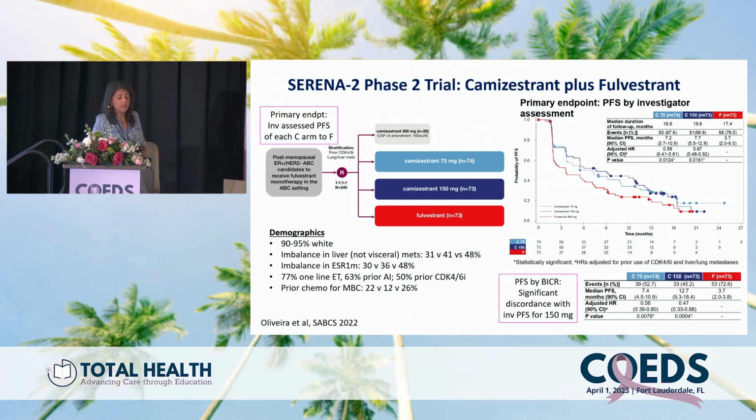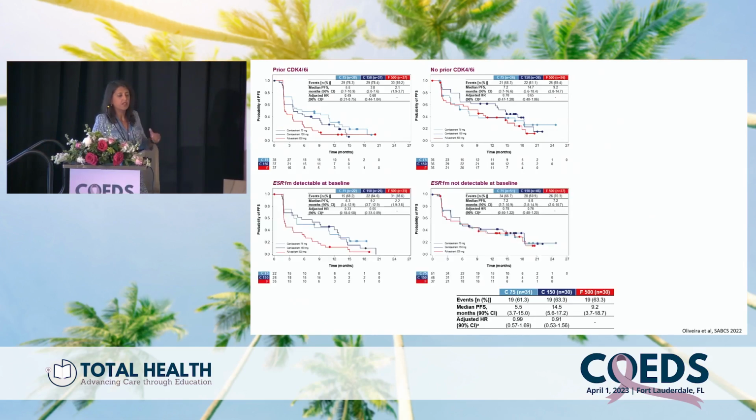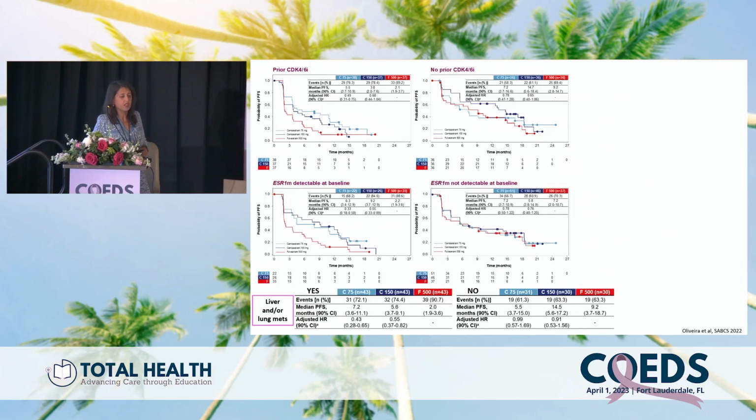And there was some discordance in investigator reported PFS, which I think remains to be further clarified. So the investigators also did important sub-analyses looking at prior CDK4/6 inhibitor use in the ESR1 mutated patients and in those with liver and lung metastases.